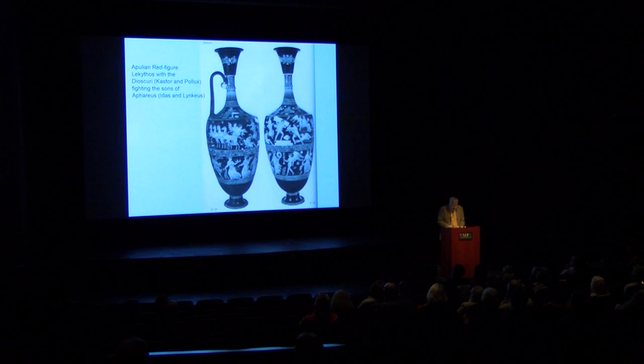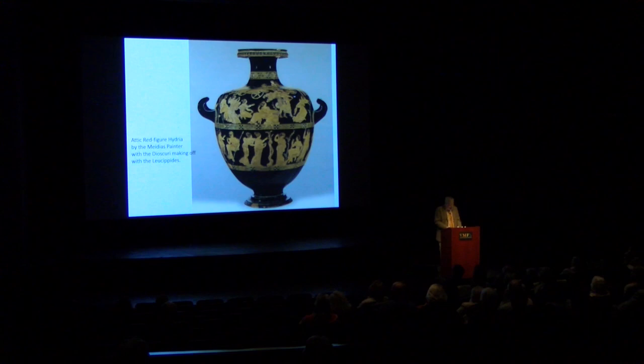A rarely depicted myth is shown on the one that's on the screen, showing the fight between the Dioscuri, that is Castor and Pollux, and the sons of Aphareus, Lynceus and Idas. The latter pair had been betrothed to the daughters of Leucippus, but the Dioscuri made off with the girls. The abduction of the Leucippidae by the Dioscuri is a scene shown on a number of vases, such as the masterpiece of the Meidias Painter, famous Attic red-figured hydria of 424 BC. But the fight between the other set of brothers is a very rare subject.